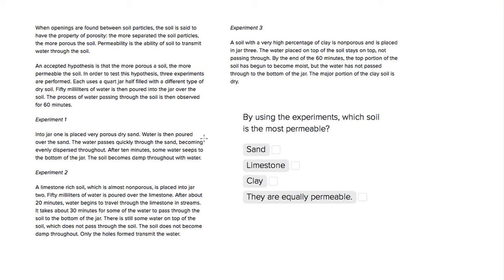The question asks us to look at these three experiments and tell us which soil is the most permeable. So the hypothesis is that the more porous a soil is, the more permeable the soil. But we also want to look at what's happening in the experiments.